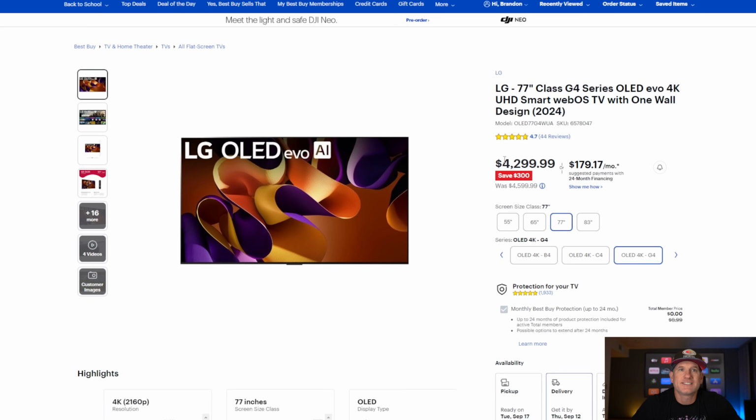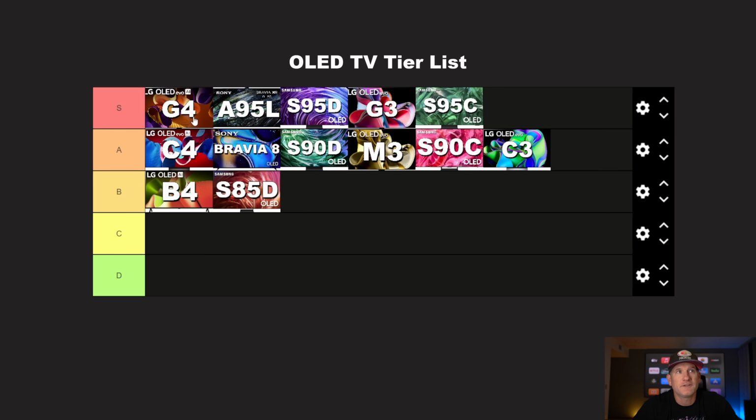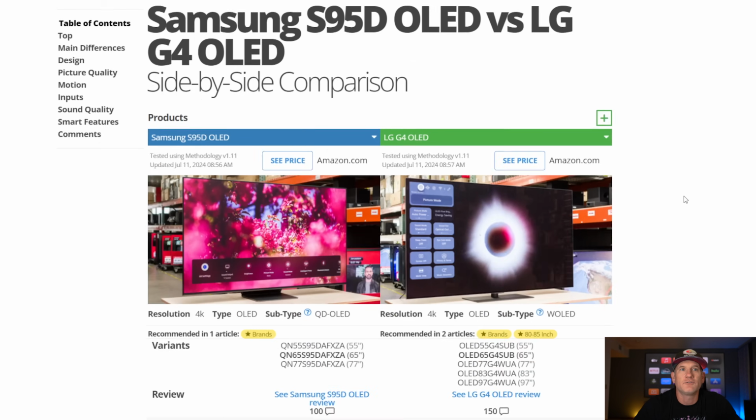And if you look at the prices here, you got $4,300 for the G4 and $5,000 for the A95L, which technically is now a year old. So you're saving 15 to 20% on the G4. I don't really have a good reason to move the A95L above it. I think that they're equal. I think you could put either one of them in that top spot, but we do need to see about the S95D. So let's take S95D versus the G4, for example.